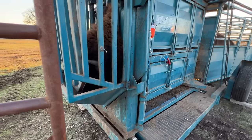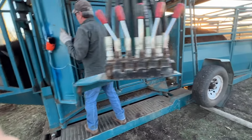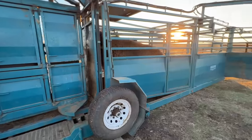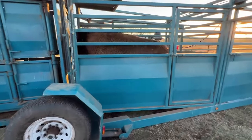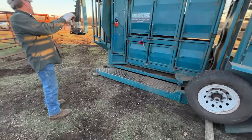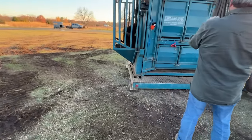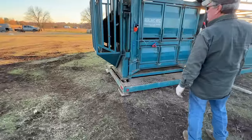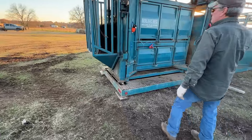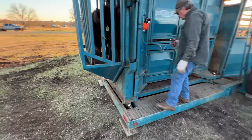Now we've got some things going on in the background where we're gonna try to get our own squeeze chute here at the Ponderosa so we don't have to hire Doc to bring his system down. We're so very thankful that Doc is down the road and that he even does bring his system down and sets it up here and works our animals. It's so nice and convenient. And we pay him for basically the transportation and the work that goes into that.